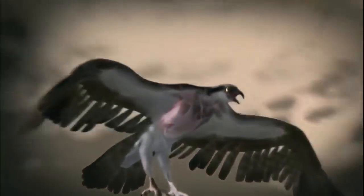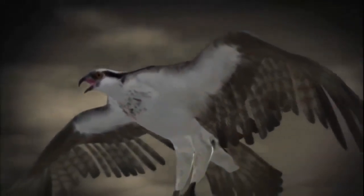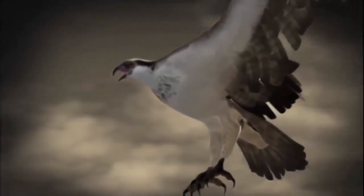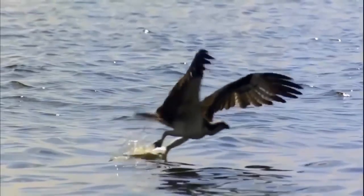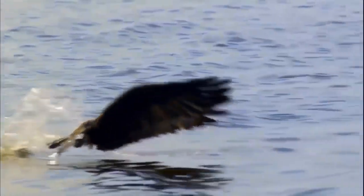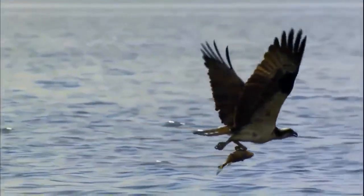Key to this feat are the large flight muscles centered in the chest and their characteristic V-shaped wings bent at the wrist joint. Even without a run-up or a perch, they can generate airflow across their wings to create lift. Spearing and holding on to a wriggling fish isn't easy. These birds are equipped for this as well.